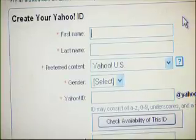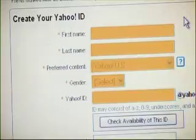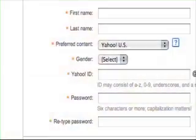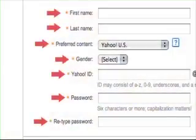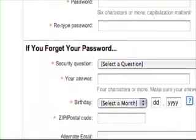You then need to fill in the online form. The blank spaces where you need to fill in information are called fields, and you move from one field to another by using the mouse to move the arrow and then clicking. If a field is marked with an asterisk, then you must fill it in. The other fields can be either filled in or left blank.